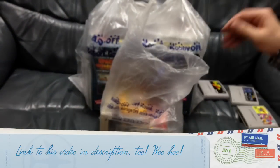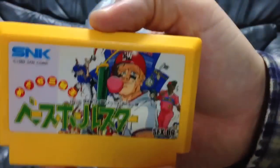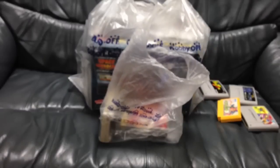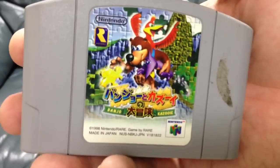All these are $1. And this was also an awesome find. There's always Famicom games, not that many, maybe 20 or so, and they're always crappy. But this is not crappy. This is Baseball Stars. And that's what I'm talking about. Oh yeah, it's yellow. Next, for the N64, I think I had this, but I don't know anymore. So I bought it again if I do. It was $1. Now I can go on my little case that I showed on a video a while back.